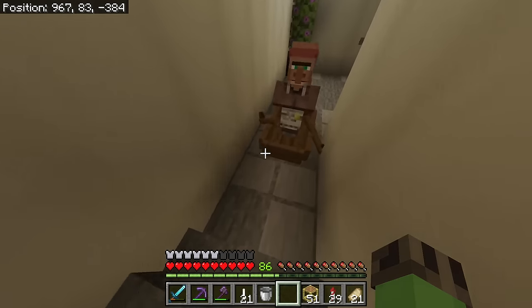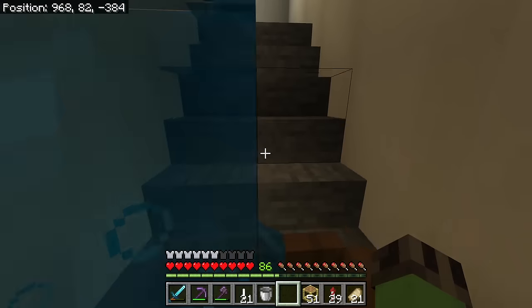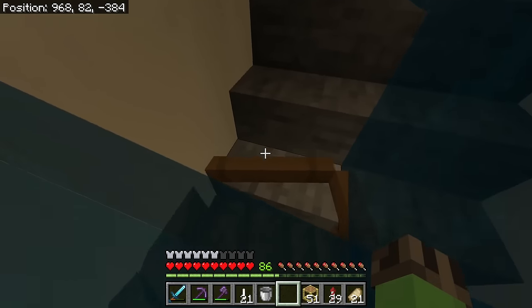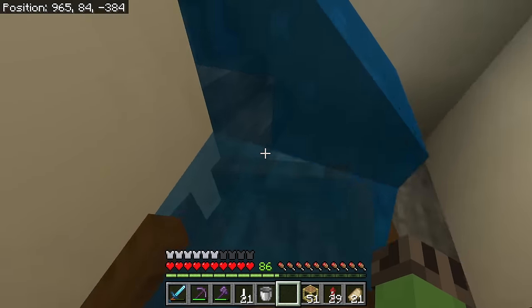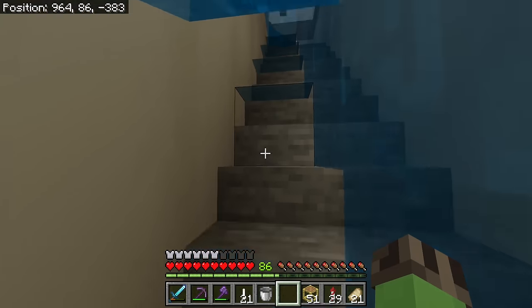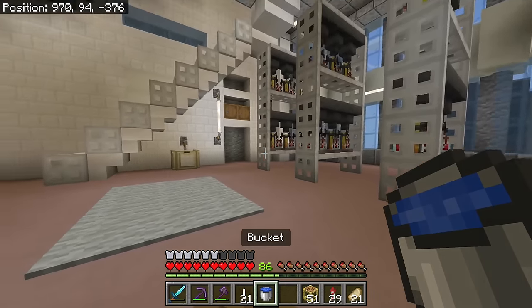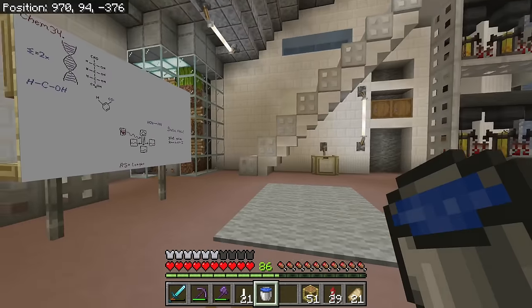This is the worst part. I remember about this hospital. It's getting these dang villagers up here. Because the problem with stairs, as you might see here, is if you get too submerged in the water, you both get kicked out of the boat. I think I'm getting a little lucky here. Yeah. Okay. Oh, still so much to go.